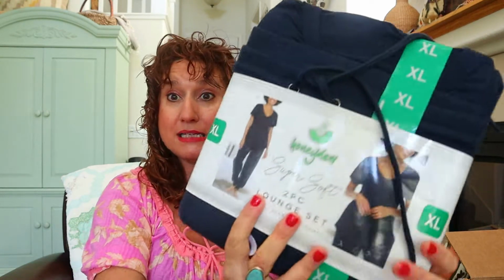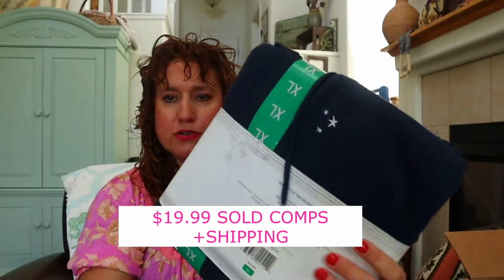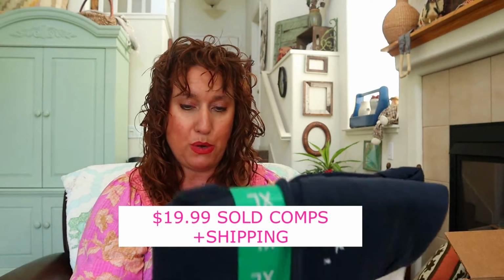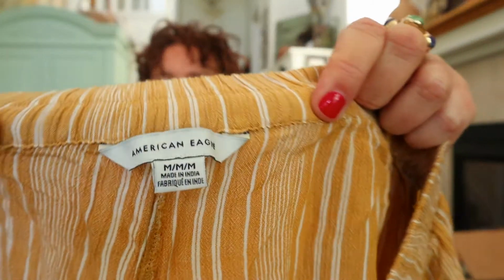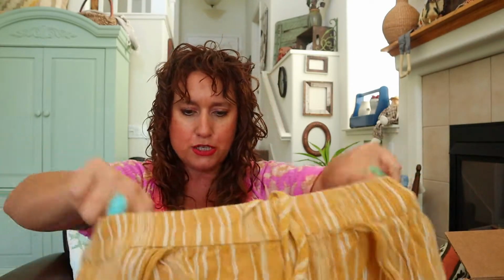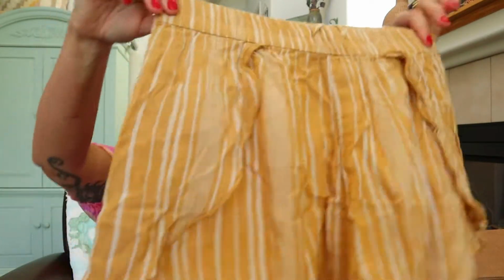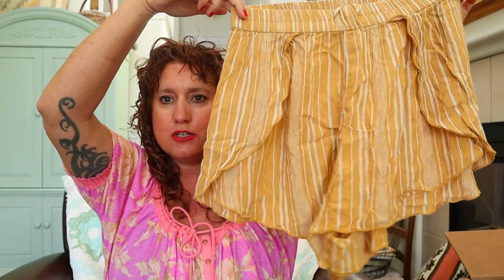Oh my God, what is this? Honeydew super soft two-piece lounge set, size XL. That's awesome, it's still in its little package. And it's got embroidered stars on it. I don't know what this brand retails for or anything, but size XL, my best-selling brand. So here we go. These are American Eagle, size medium. American Eagle just sells well for me in like the $15, $20 range. I don't see a new with tag on these. Cute little mustard and white striped shorts.